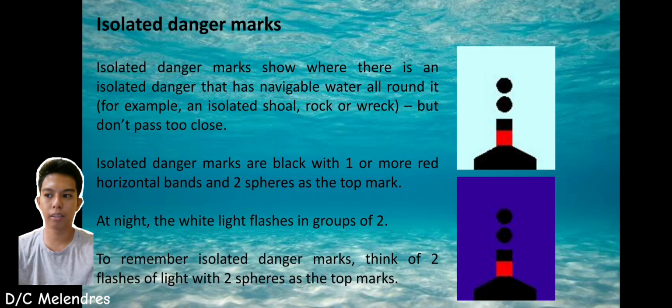Isolated danger marks. Isolated danger marks show where there is an isolated danger that has navigable water all around it, for example, an isolated shoal, rock or wreck, but don't pass too close. Isolated danger marks are black with one or more red horizontal bands and two spheres as the top mark.